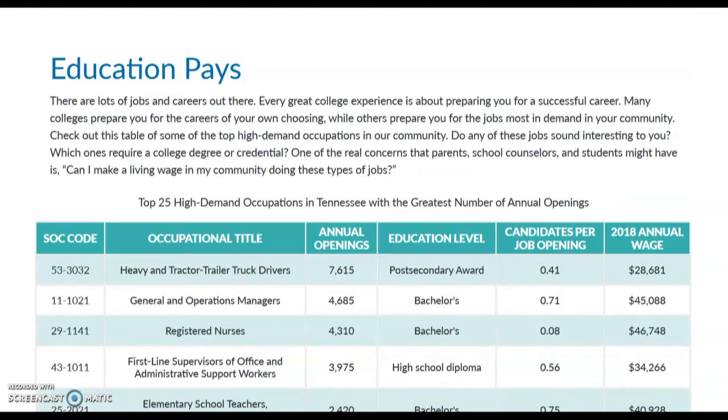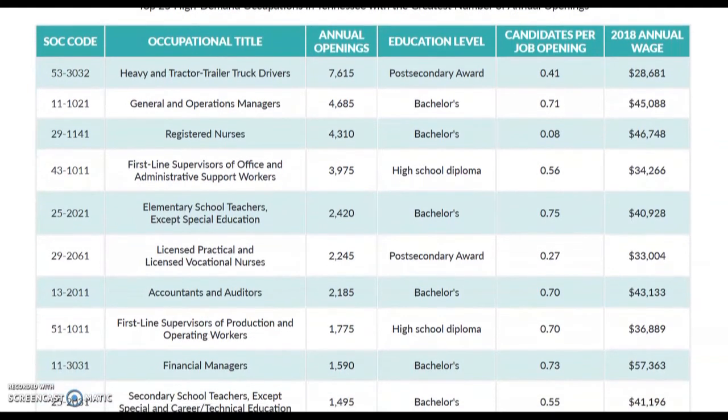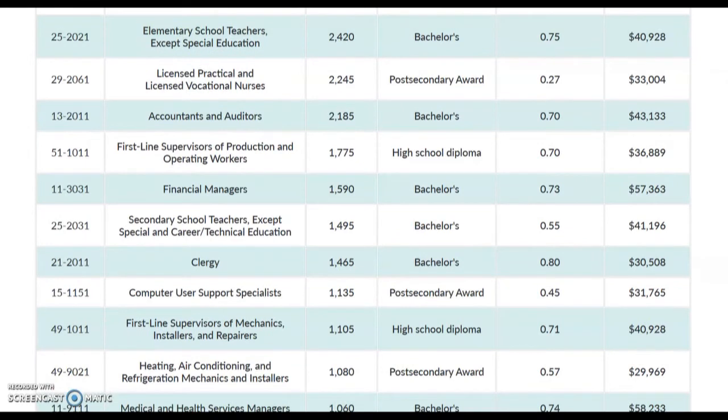Looking at page 15, Education Pays. This chart was created based on jobs in the state of Tennessee, and these are the jobs that have the greatest number of annual job openings in our state. And you can look down the page. I'm not going to read them all to you, but I do want to make note of some of these. We have access for you to get your certificate or your 2-year associate's degree here locally in our county.